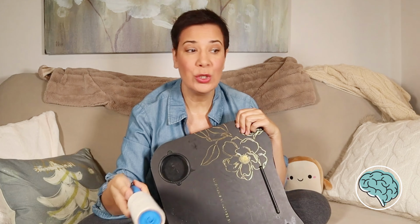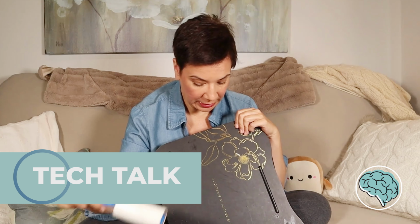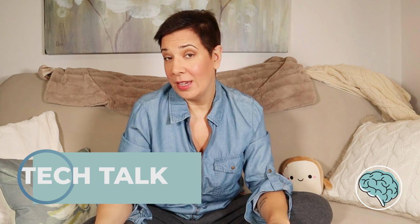Next up, if you do computer work on your sofa, if you bring your laptop over, you might have a laptop desk. This is another thing that can get cleaned.